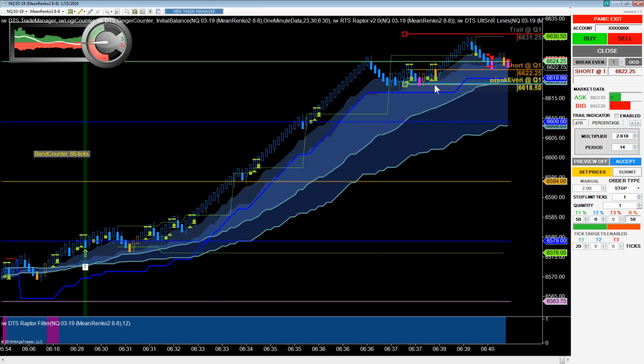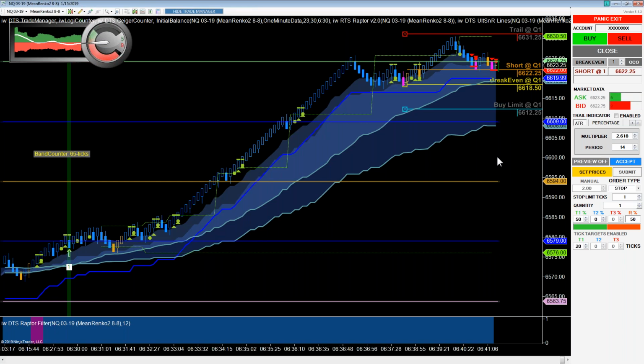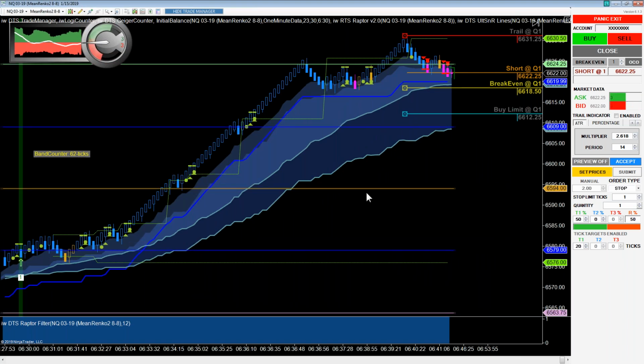Now the target for, it looks like we got slipped a little bit. The target for this move is the hard edge. I may try to get it out there a little bit further, but I think if I can get a couple of bars in my favor here, I will start to bring my stops in a little bit more aggressively.